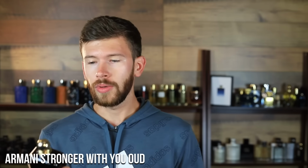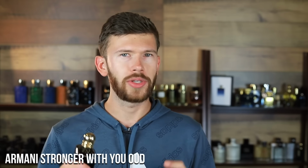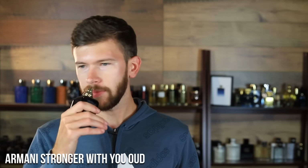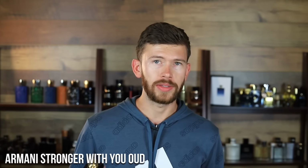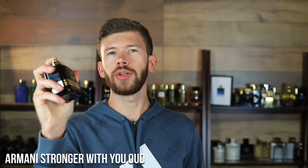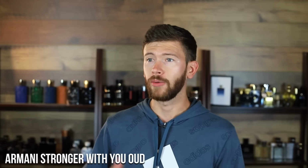And don't let the oud scare you off in this one either. It's very light, it's very mild, and it's nothing to be too scared of. It's definitely a designer level oud scent. And because of that in and of itself gives it a bit of a unique edge over a lot of the other releases out there. It's just not a common note. And even just having a little bit of it, a very nice, light, mild oud, it really can set a scent out for the better.